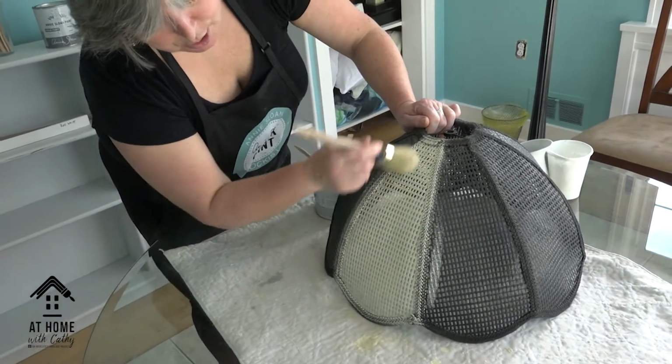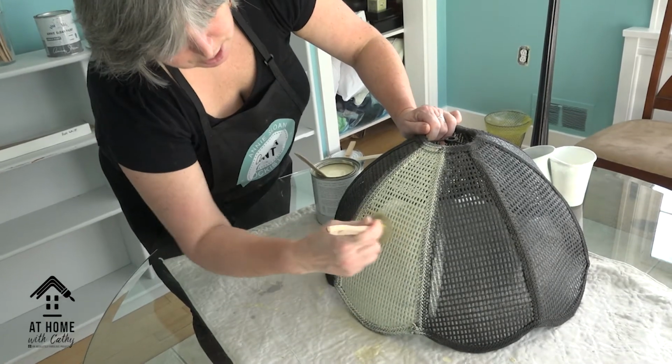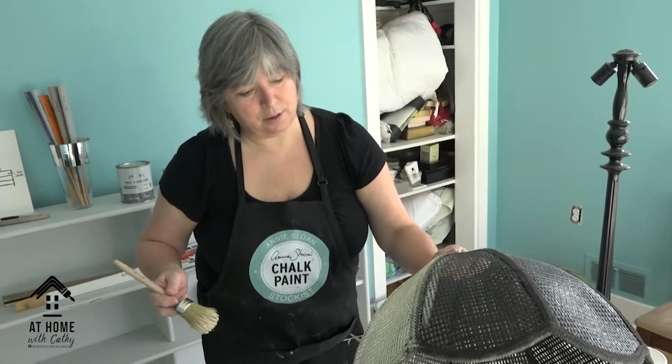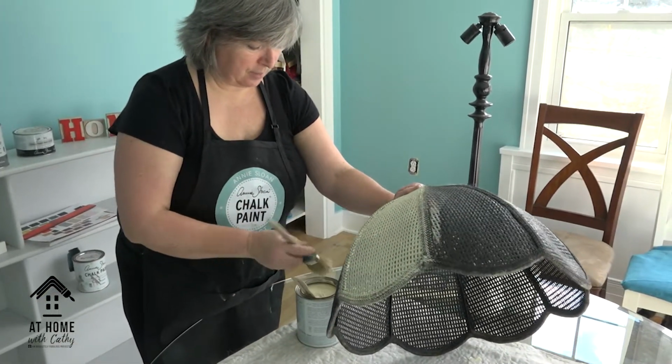It's going to be a much less intrusive kind of shade. It's going to be gentle. I'm just going to go back and forth over that. I have almost got that all covered in the first go round. I can see a little bit of the black.